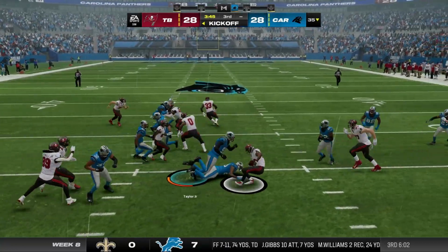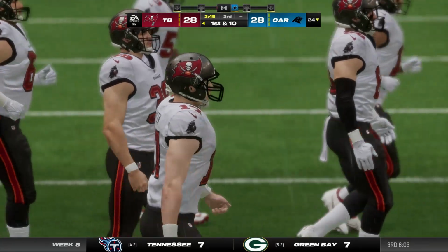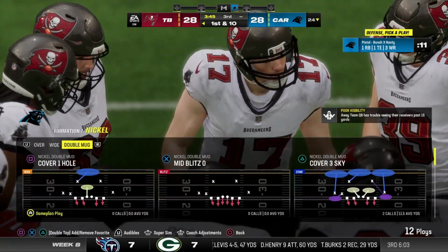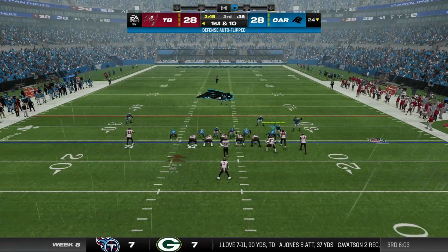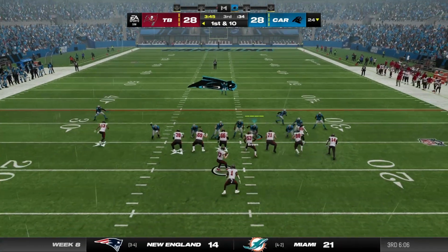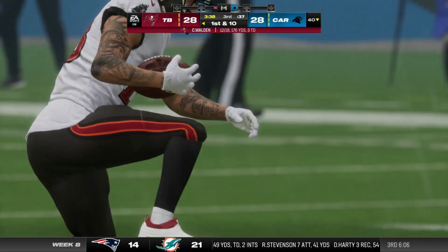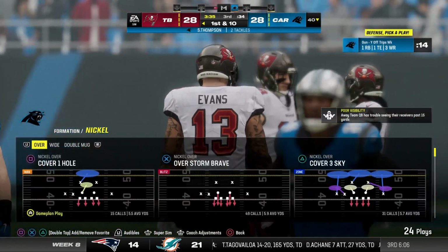As Bush will take this one and is brought down at the 24 by Taylor. And here comes Tampa Bay's rookie quarterback who's having himself an excellent day. Can Carolina figure out how to stop this Tampa Bay team? Pistol formation for Tampa. And this is caught by Evans. And that is a first down at the 40-yard line. Mike Evans. His second grab of the day.